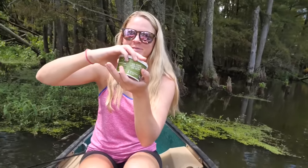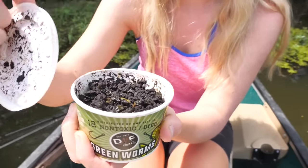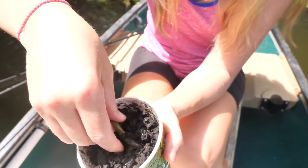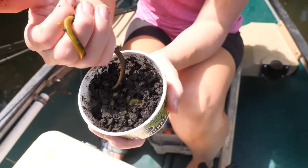Now, along with the micro rods, we have a new bait today that we haven't used in ages. I don't think we've used it in several years. We used worms last time and it worked, but this time we've got green worms. Green worms. Are they alive? Yeah, they're alive. And they are very green, which is really cool. Look at that. I'm not sure what makes them green. I guess they just dye them or something, because they're just eating the same dirt.